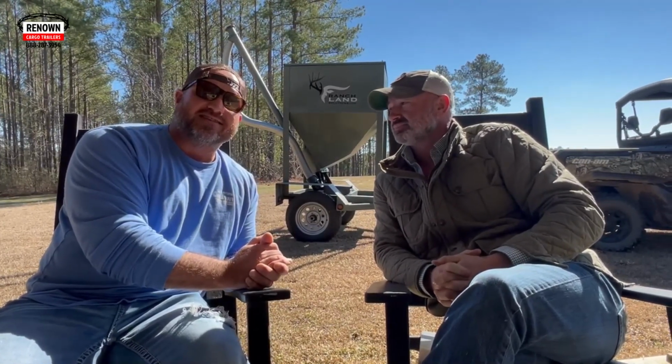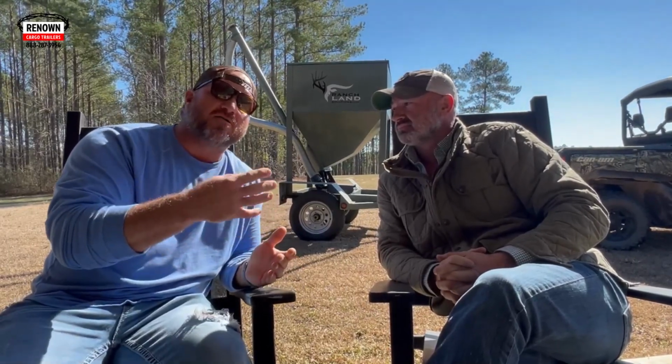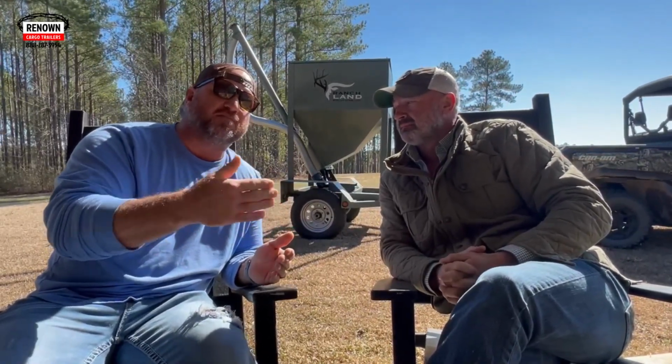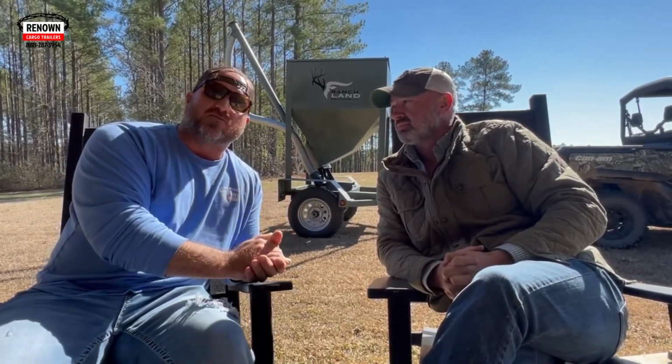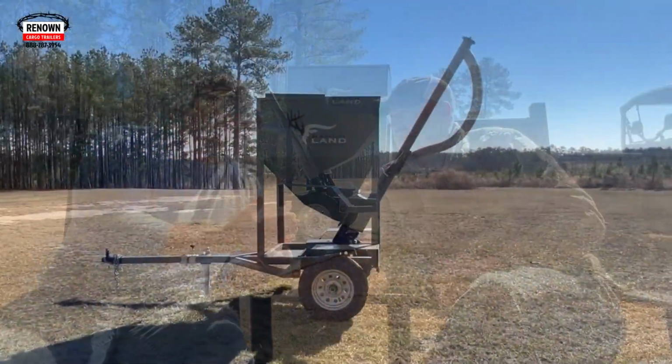So guys, like I said, this is going to save you a lot of time, and the motor's set up on different speeds, so it will dispense the corn out the auger wheel at different rates, and you can adjust that as well. This one right here comes with 3,500 pound axles.